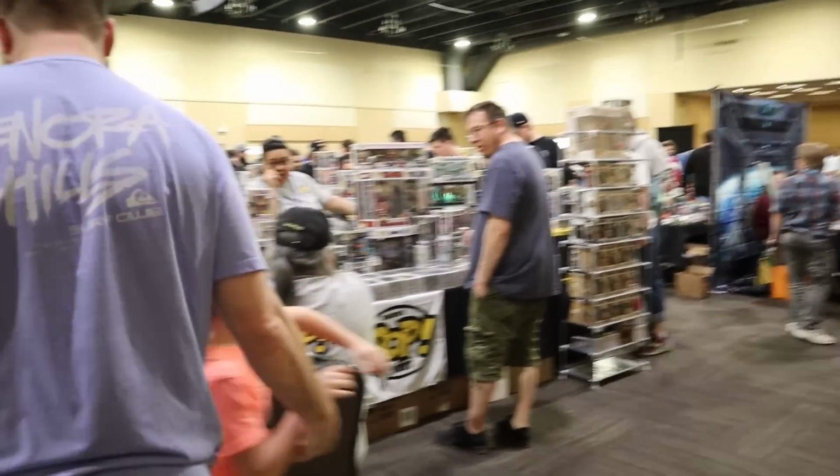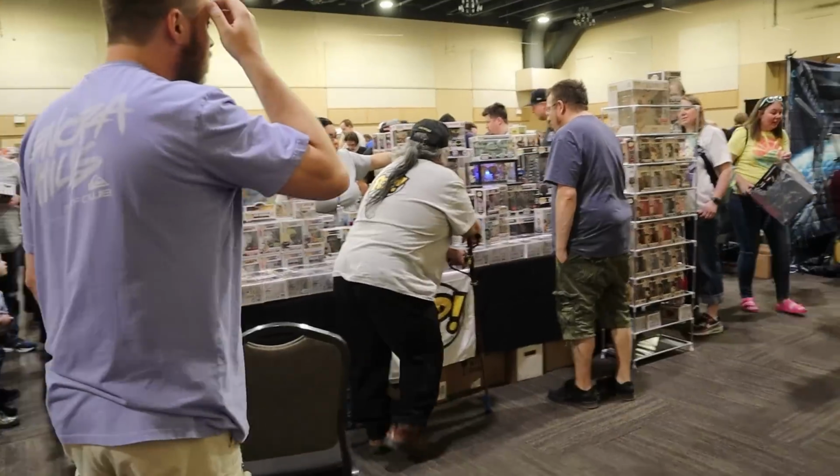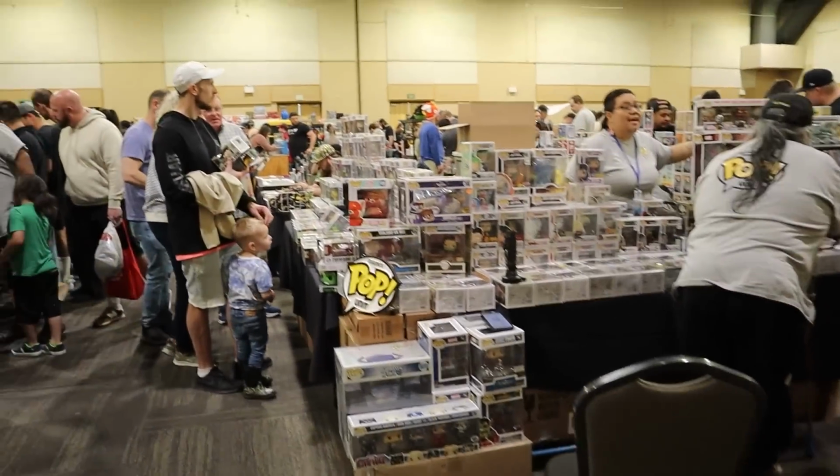All right, I ended up picking up two out-of-box pops for 15 bucks, which I thought was a pretty good deal. But across the way, guys, we have my buddy Eugene right here. You know him. He has the pop storage unit. So we're going to check out his booth, see if there's anything I'm looking for or any cool high-priced pops.